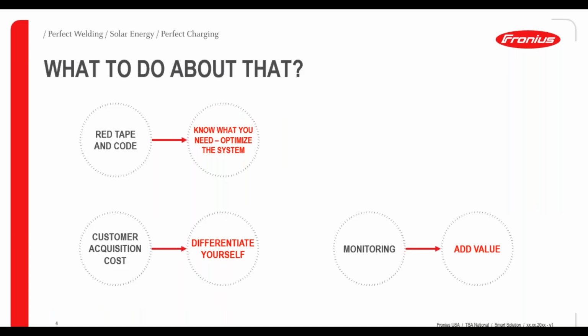Red tape and code requirements. Always knowing what you need in terms of every solar installation will optimize your system, right? I've talked about how every state is different in terms of installation, and so knowing what you need to meet those code requirements, and not just taking a one size fits all approach to your solar installations, will help you not only meet red tape and code requirements, but also not oversell a customer and give them something that they don't need.